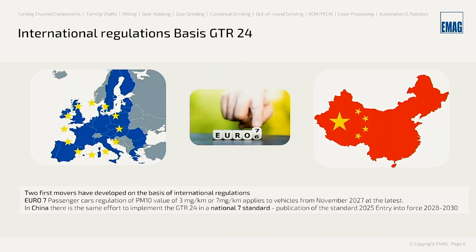Why do we talk about coated brake discs? Everything starts with the GTR 24. This is an international regulation or norm that regulates the emissions of brake discs and the wheels. We have 2 first movers, like the European Union, which starts with the Euro 7 regulation. The Euro 7 regulation regulates the PM10 emission for passenger cars with up to 7 milligram per kilometer, and for electric vehicles up to 3 milligram per kilometer. The Euro 7 regulation starts in November 2027 for all types of passenger cars.